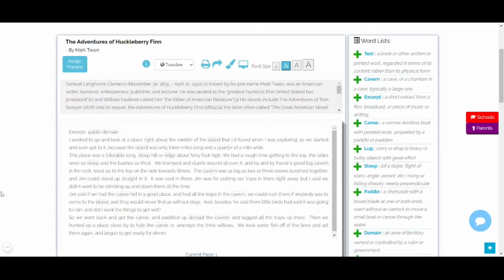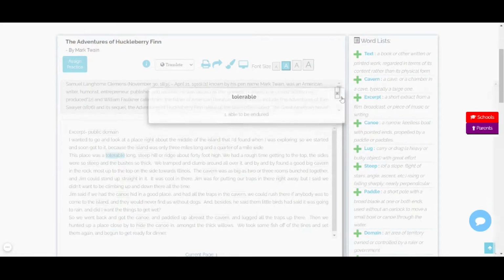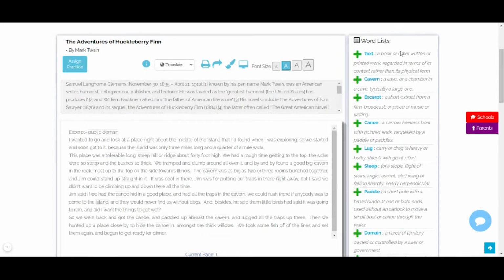So as you can see while I'm reading, certain words are underlined here, and that's another cool thing that Lumos Learning offers. If you click on this word, like tolerable, the meaning pops up: able to be endured. Now, if you want to explore a word further, you can simply click on it on the right side menu. Let's try cavern.